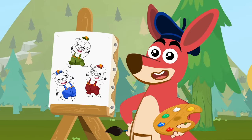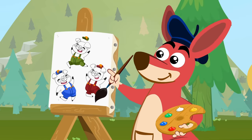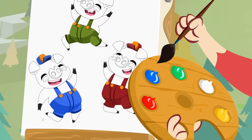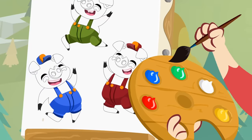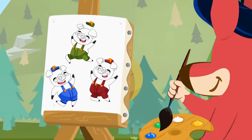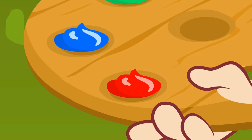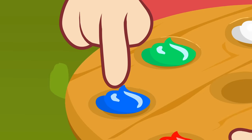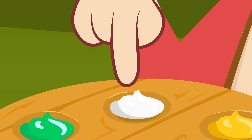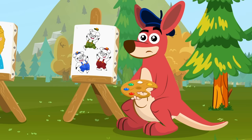We only have the three little pigs left. It's very easy to guess their color. Of course, they're pink. Oink, oink. What's the matter, Kangoo? Can't find the pink? Let's check again the colors of your palette. Red, blue, green, white, and yellow. It's true. There is no pink.